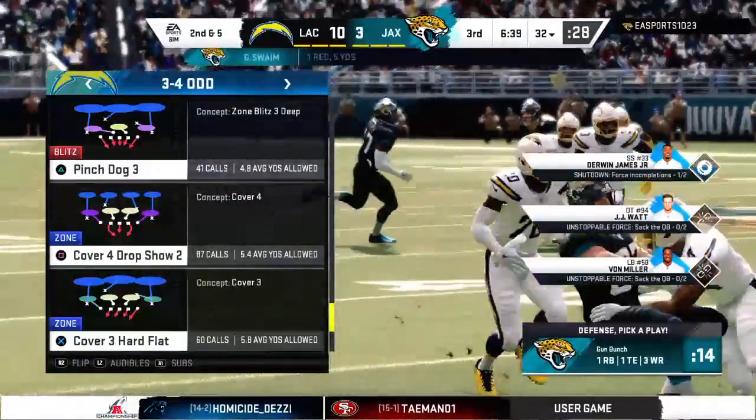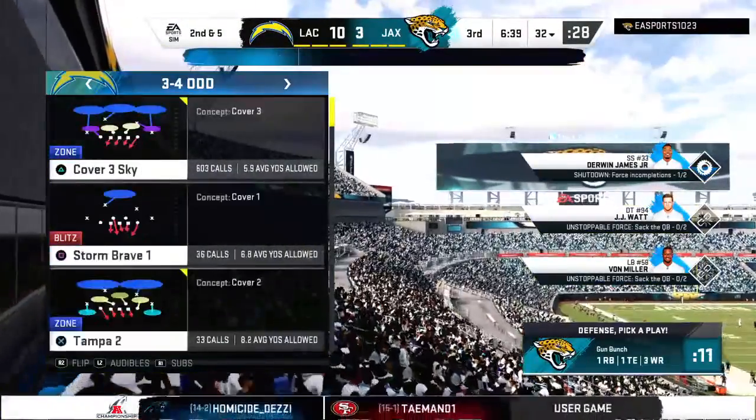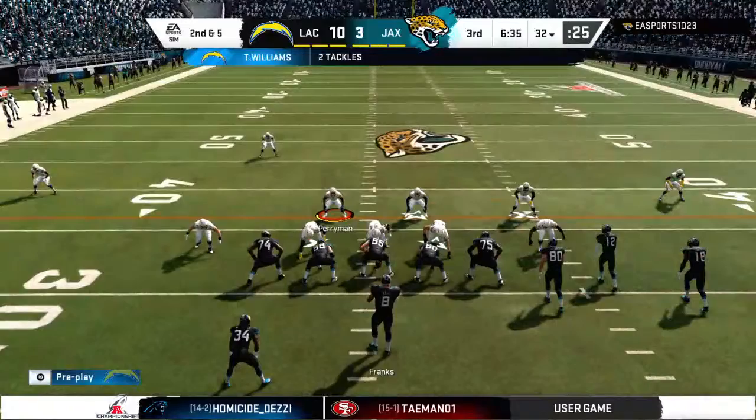We're just starting the second half, and we've got the football. Let's go ahead and punch it in, and then we'll take it from there. See how that recipe works.